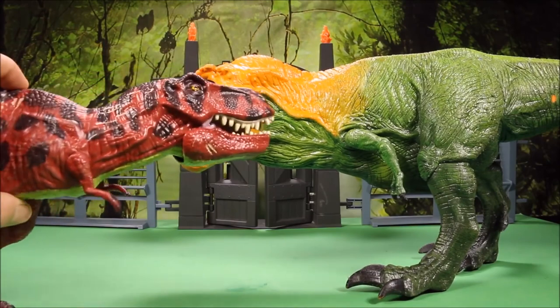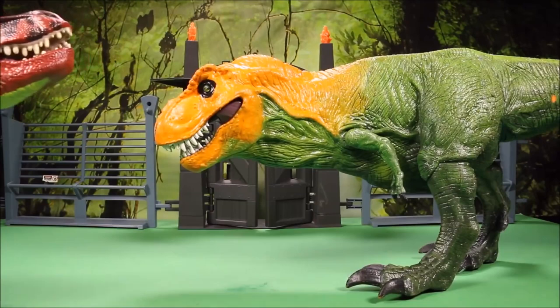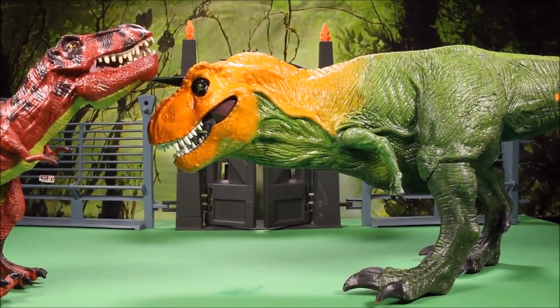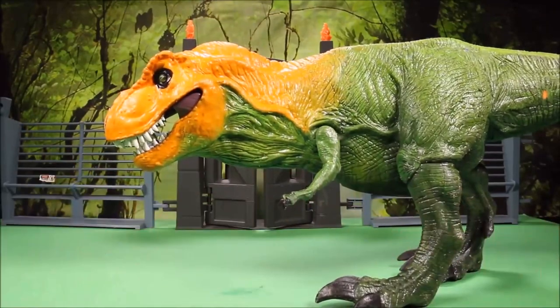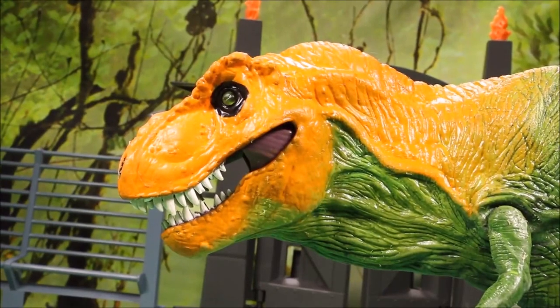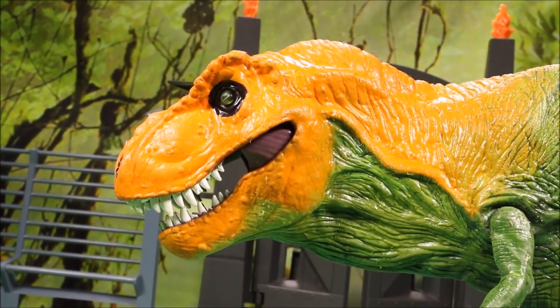I showed you guys this other repaint of the Jurassic World one. That one was cool, and you guys liked that one, so I thought I'd go ahead and show you guys this golfer Bull T-Rex. So let's first of all take a look at this guy closely, and then I want to show you guys the other Bull T-Rexes, because I do have three other ones, and they are really cool.